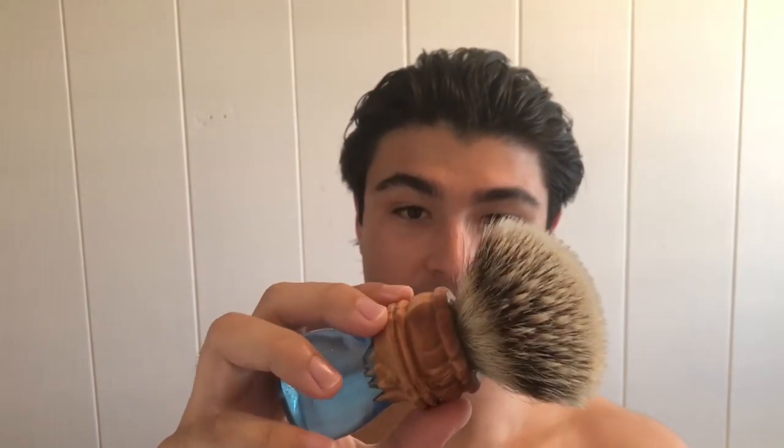The tips are nice and soft. The brush has just a little bit of scritch right now, but I'm sure that'll go away as it breaks in, but just fantastic. It's absolutely beautiful. Deranged Donkey did a fantastic pour, and Derek did an amazing job on the turn, so I couldn't be happier.